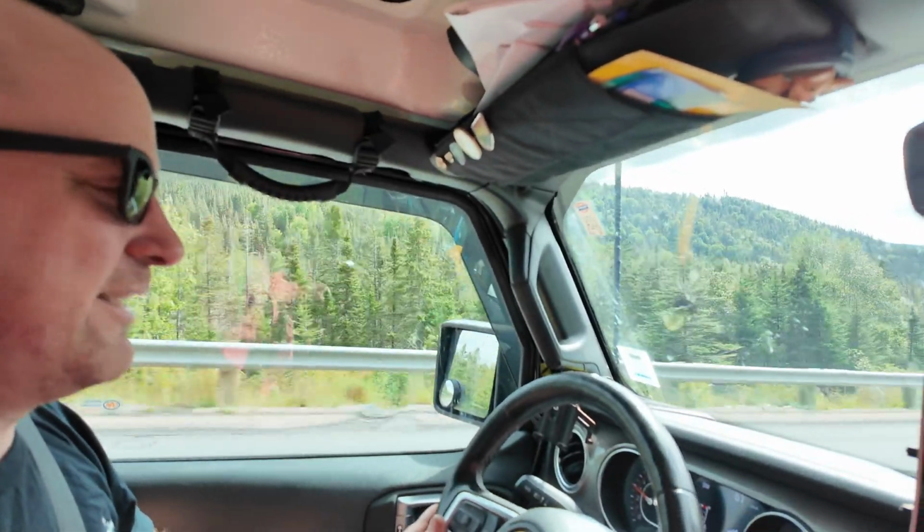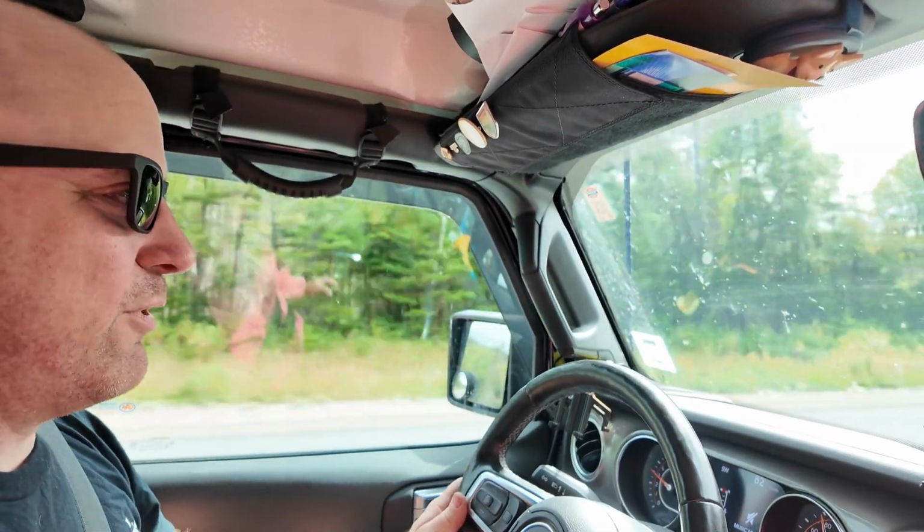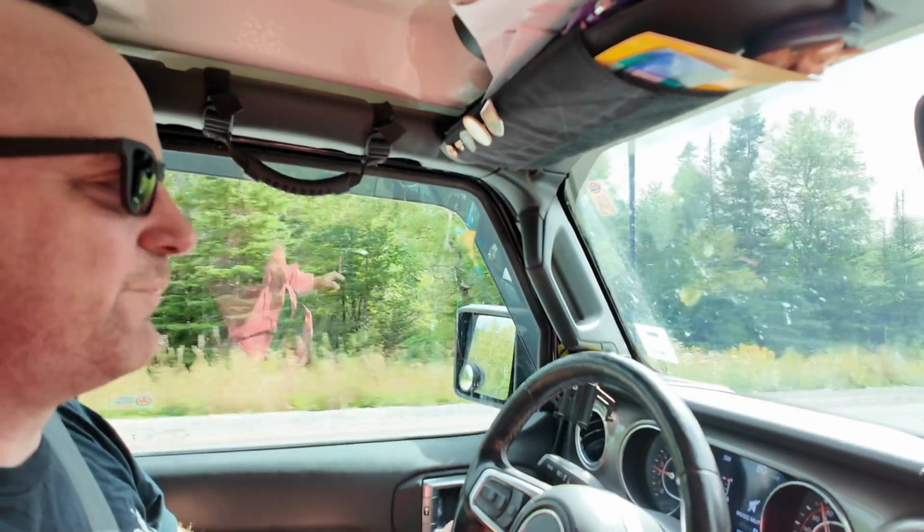We're all set up now on Site 1 at Le Morne campsite here in the Gros Morne National Park, and we're off to find a couple of trails to explore.